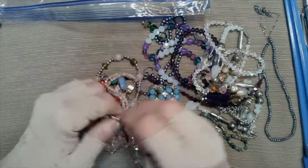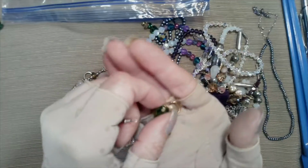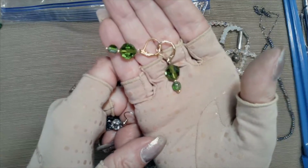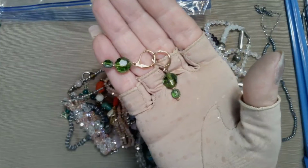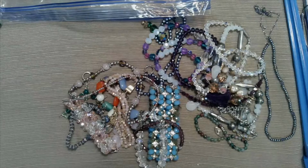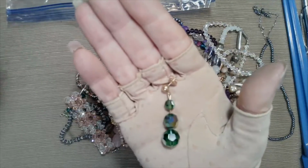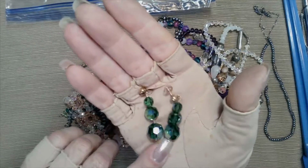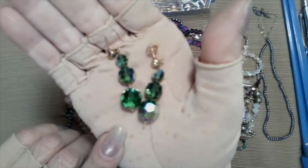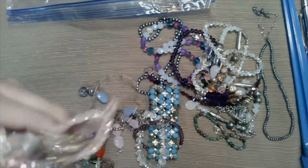Here is another set of clip earrings, or sorry, pierced earrings. Crystal cut, large one on top, small one on the bottom. They've got that green color. Actually, I think they match that necklace that I had out before. Have to look at it closer. No, this one actually matches. It was a dark green. These are 1 inch drop, and they're faceted. Look at the shine on those. Light reflection. Very pretty.